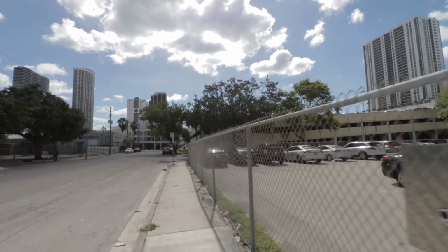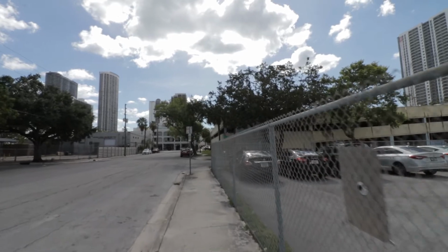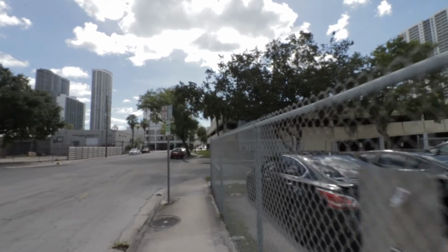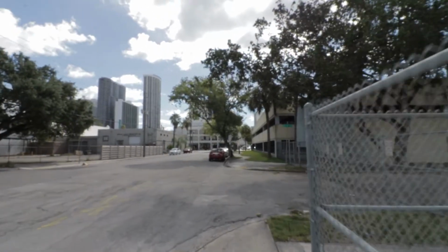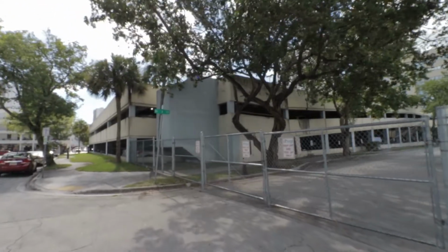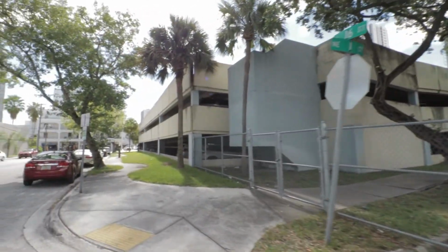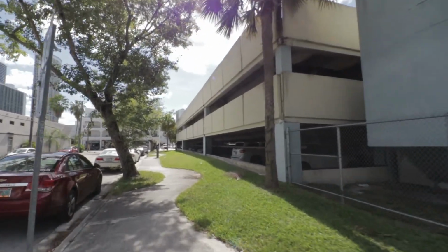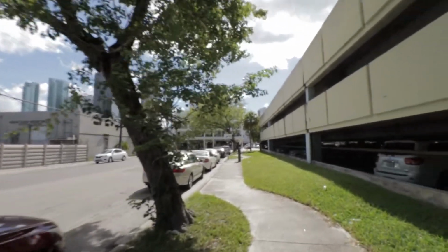So again, 16th Street is not very long. As you see, between North Miami and 2nd Avenue, we have several parking lots as well as several developments that are coming up. As we approach 2nd Avenue, this is a parking garage. If you haven't watched my video on 13th Street, we do have the Miami-Dade Public Schools, one of their administration buildings, so this is their parking garage here. And then we do have some businesses and some other locations as we continue on 2nd Avenue.